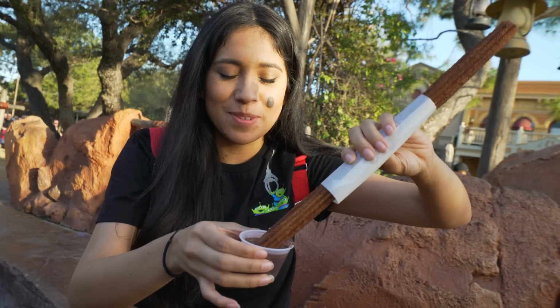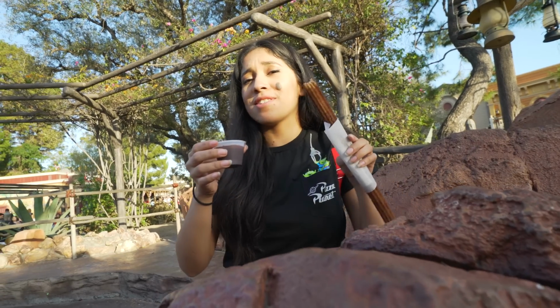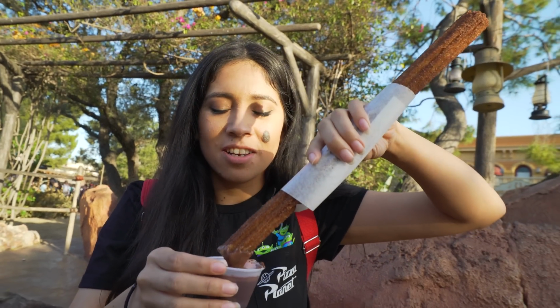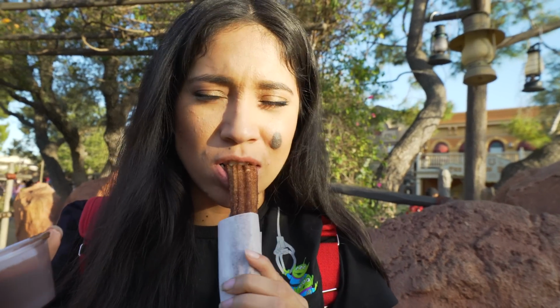Ooh, it's like a moussey mousse. Looks good. This is actually really good. It reminds me a lot of the Abuelita's chocolate. It's really, really rich and delicious. Oh, look at that. Oh my God, I'm a chocolate lover forever. Oh, good.